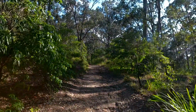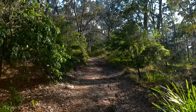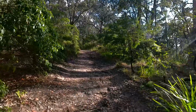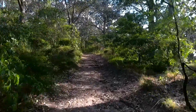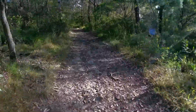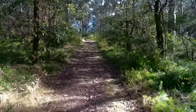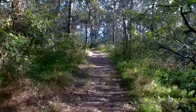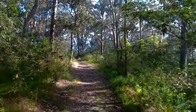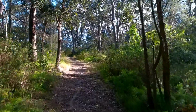Alright, so I've come back up that path that led down to the lookout, and now I'm walking up along the path to the gun placements. Okay, so I'm huffing and puffing because this is, I suppose you'd call it, a medium incline.